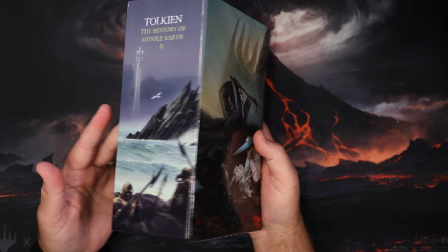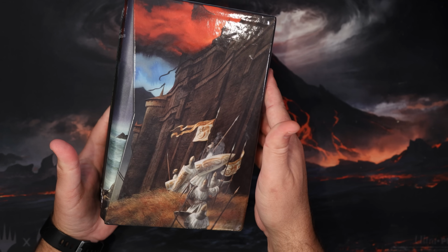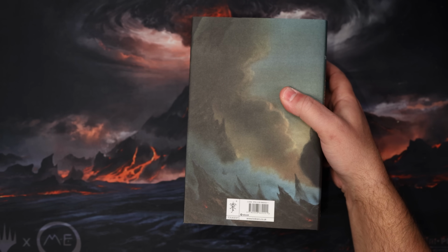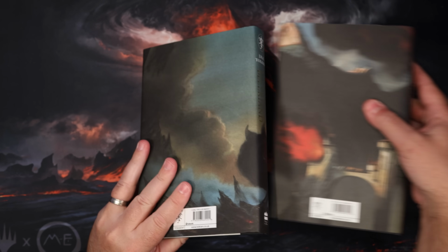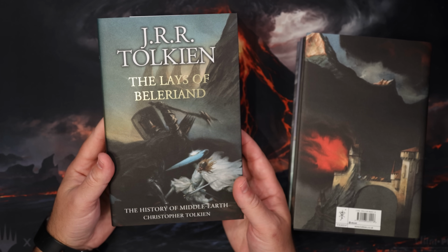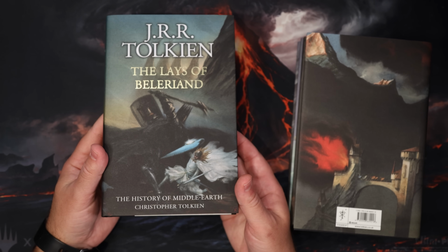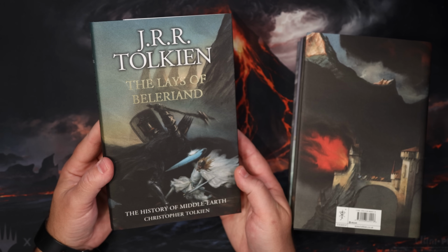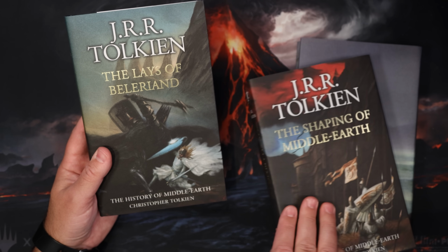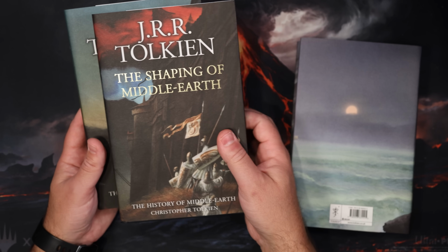And the box itself, like I mentioned, it shows off the artwork that is represented on the 3 books themselves. First up, we have the Lays of Beleriand, which has this awesome piece of art with Fingolfin challenging Morgoth. Just an incredibly epic showdown. One of those incredibly memorable moments from the Silmarillion.